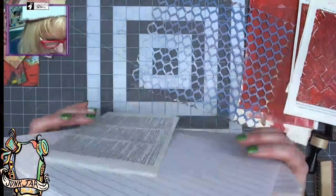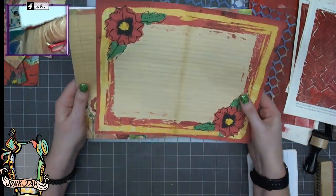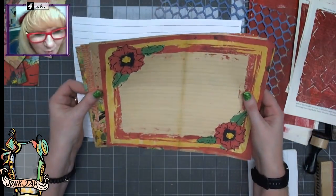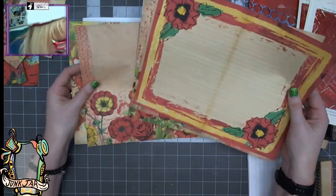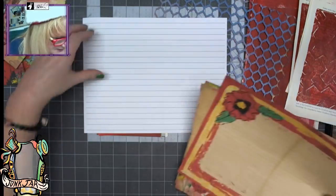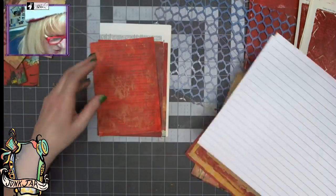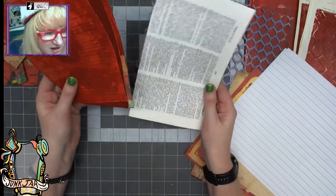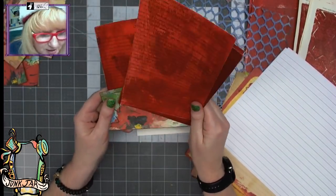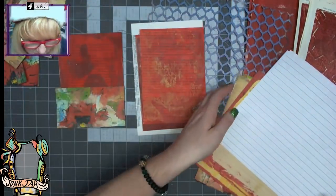So here's what I've done: I printed about 6 sheets just because I wanted the colors. Hey, Valerie. And I printed just some lines on some white paper because I wanted to spray it with Tattered Angels. And then I've got a page out of a dictionary, and then these are some gel prints that I happen to have. This one has some gold in it. And I guess we'll just kind of get started here.